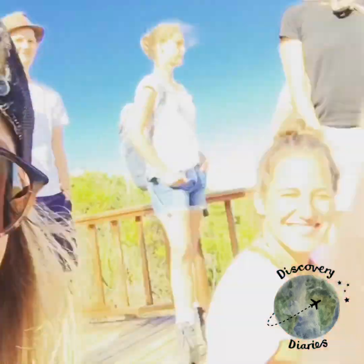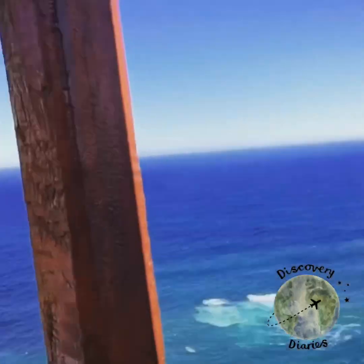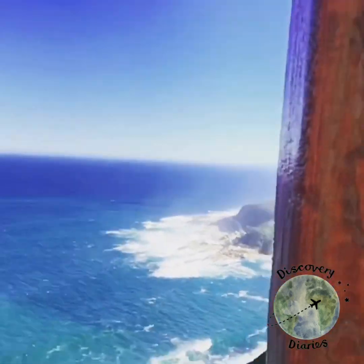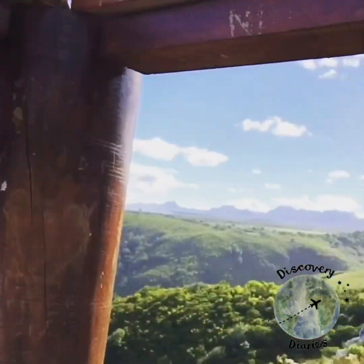I made some really great friends here and we decided to go exploring in the mountains. Here we found spectacular views over Storms River.